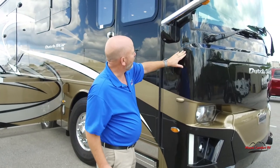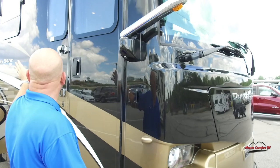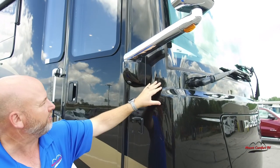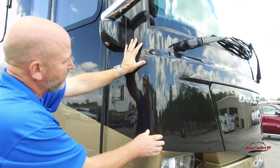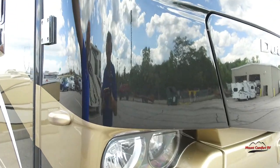So there is a clear film on this coach. We have a beautiful masterpiece finish that protects this coach and makes it look like $1 million going down the road. But also we want to protect that. You know, Florida's got those bugs that like to eat, their juices like to eat the paint.